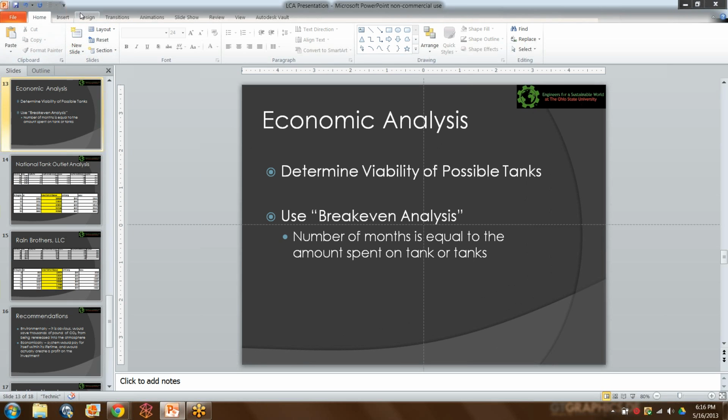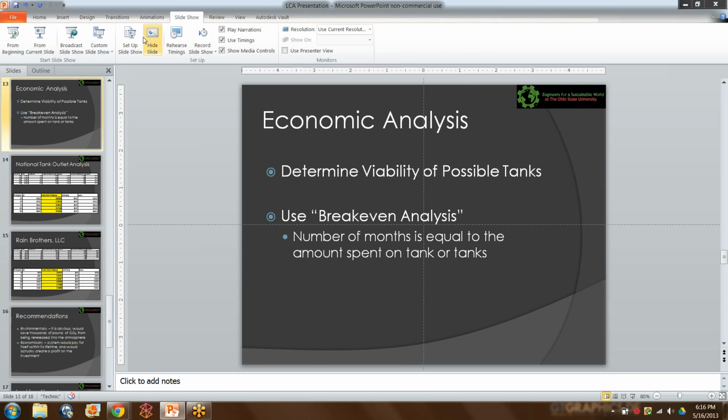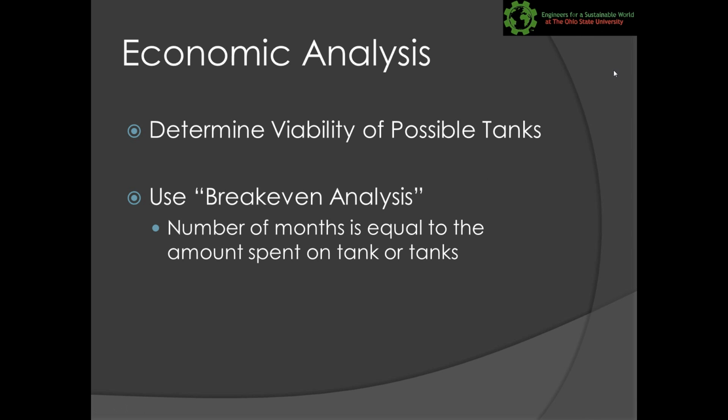So I will walk you through the economic analysis that we did on a variety of tanks. Basically, we analyzed different tank sizes to see which one would be economically viable for each of the possibilities. So I used a break-even analysis in a spreadsheet to see how many months it would take to outweigh the cost of the tank itself.